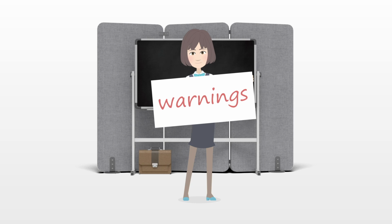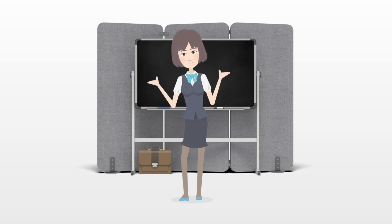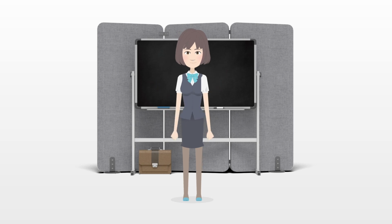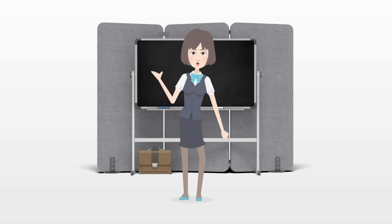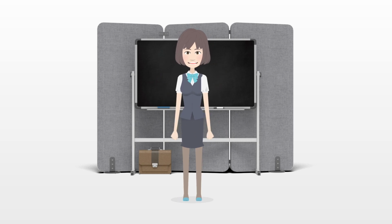Warnings. The best way to trap a cat is to call a professional. Contact an animal control officer and they will more than likely advise you on the safest course, or they will trap the cat themselves. Do not handle an unfamiliar cat.